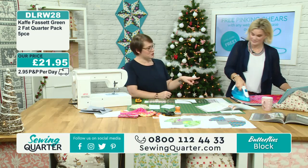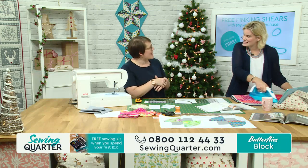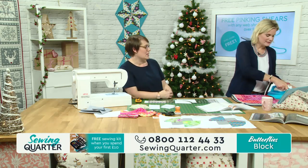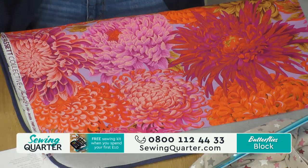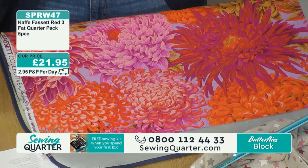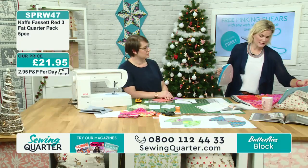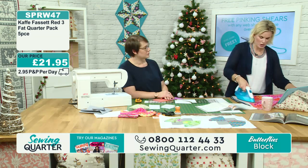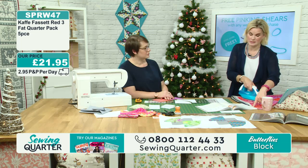I've chosen that print because it's a big, bold print. It's beautiful. Love it. It's really lovely. So I thought we could do that and then maybe try the dots as well. Oh, look at it. It's just beautiful. If ever there was a fabric that was vibrant, it's this one. When we had Kaffe on the show, he said that he... Oh, yes, it is Philip Jacobs, like it says on the selvage.